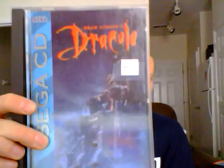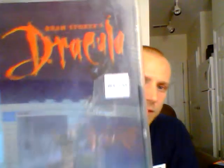I also went over to the Great Escape in Bowling Green while I was home, and I picked up a couple things there, some Atari 2600 games, and Bram Stoker's Dracula for Sega CD. I don't know if you could see the price tag, but it was $1.99. It's a terrible game, absolutely awful, but anytime you see a Sega CD game for $2, you should get it because they don't come around that often, and especially complete. I think it's worth probably $7, $10, something like that.